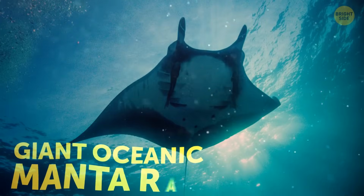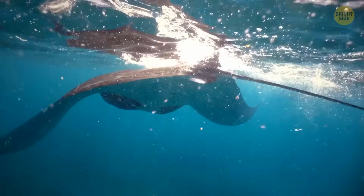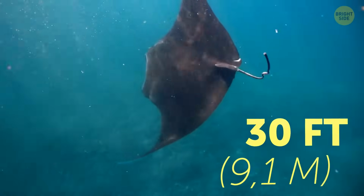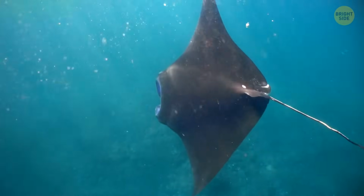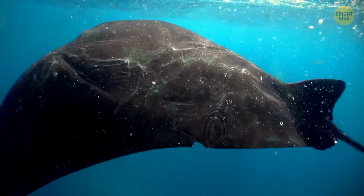And here's the giant oceanic manta ray, the largest type of ray in the world. Their wingspan can be longer than a bus. These guys can reach 30 feet in length. They also have the biggest brain compared to body size among all fish. Unlike their stingray cousins, mantas don't have venomous tails.